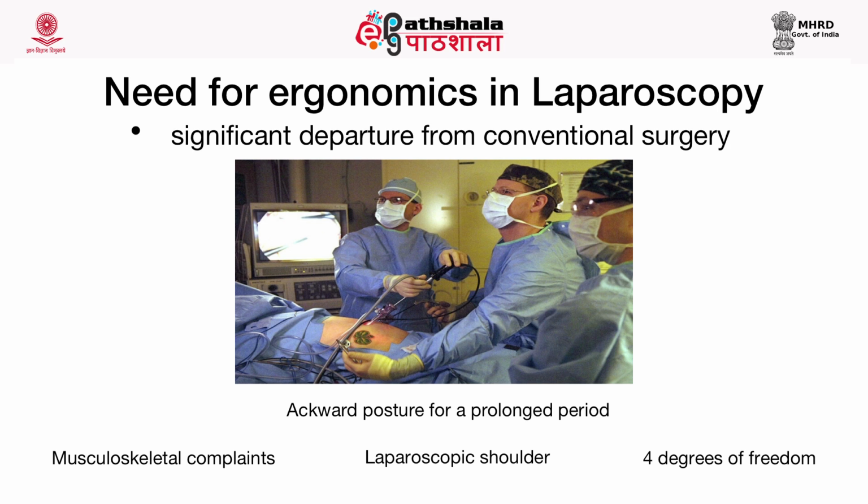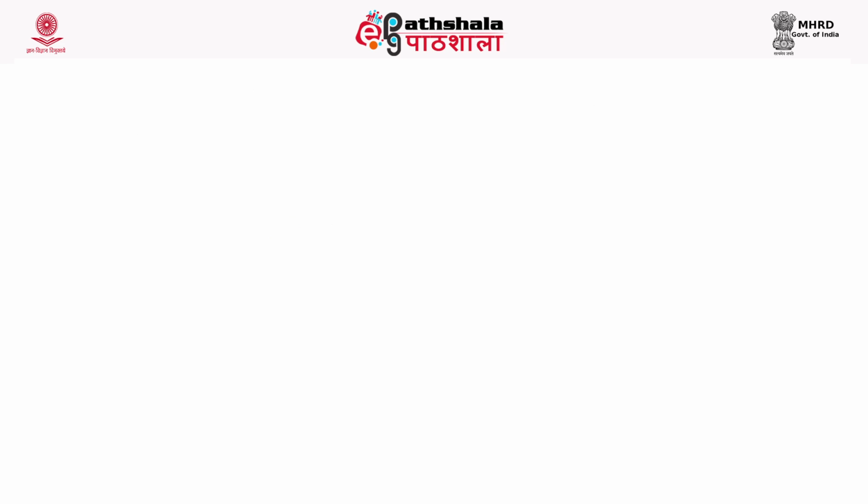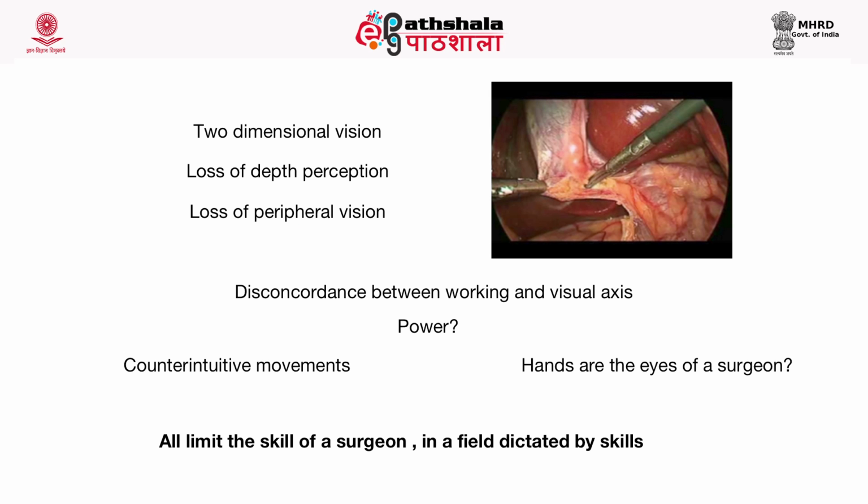Also, in open surgeries, we used to use our hands. The upper limb of a human body has 30 degrees of freedom, whereas a standard laparoscopic instrument has only 4 degrees of freedom. That is in and out, rotation, up and down, and one more. So, with these limited degrees of freedom, it becomes very difficult for a surgeon to perform a similar surgery in laparoscopic mode.